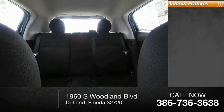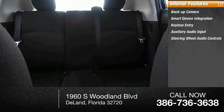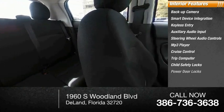Inside you'll find backup camera, smart device integration, keyless entry, auxiliary audio input, steering wheel audio controls, MP3 player, cruise control, trip computer, child safety locks, power door locks.